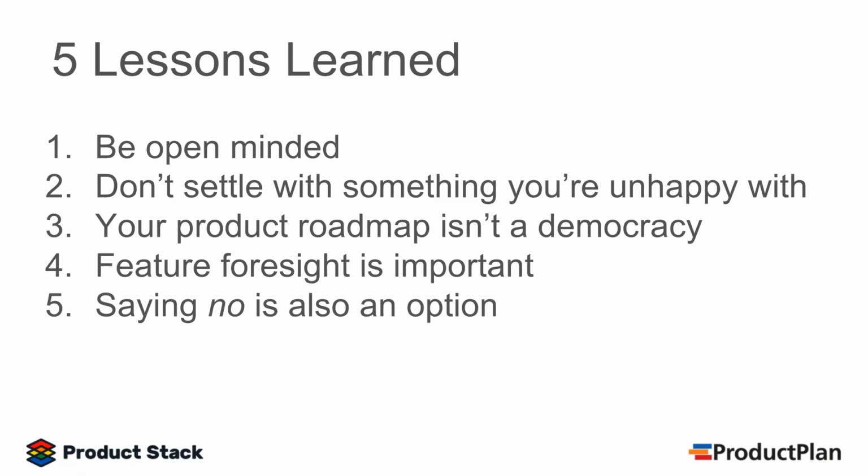I don't think your product should be a democracy. I don't think you should be just letting all your votes come in and you have to do everything. I think you really have to concentrate on product market fit for your product and what's really aligned with your product vision and how you want to move your product forward.